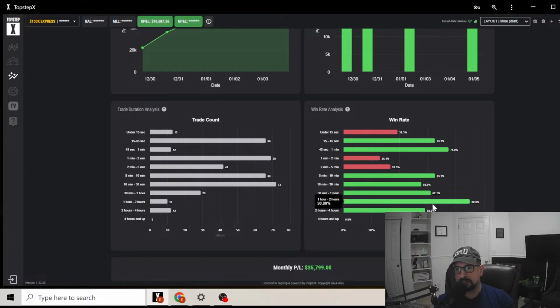If you have something like this where 1 to 2 hours you have really good trades, like 90% is very high. And not tooting my horn, but this is something that I should be looking at. Like, how do I replicate this even more? If I'm holding for 1 to 2 hours, are these the ones where I'm making the most money on?